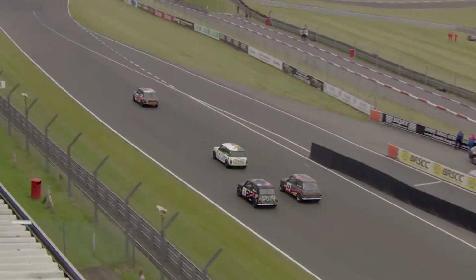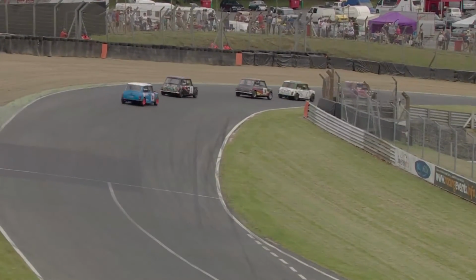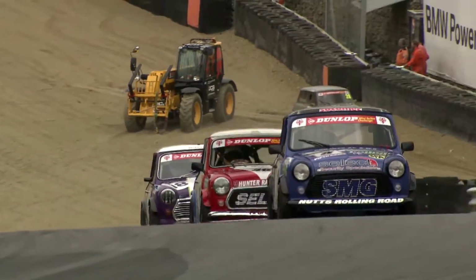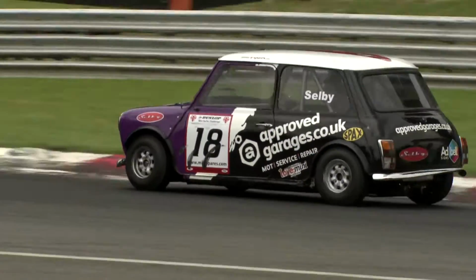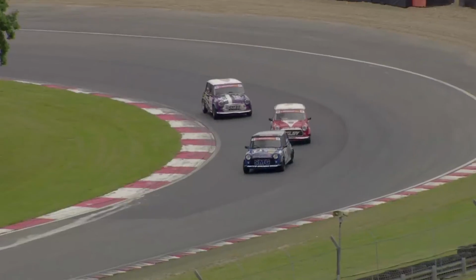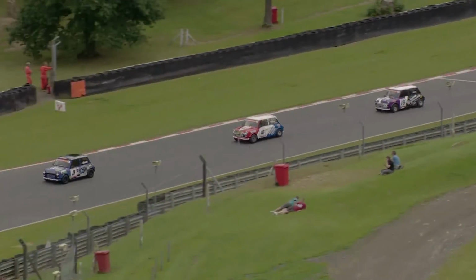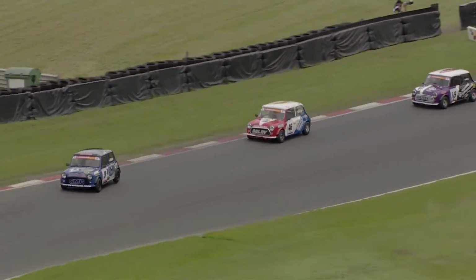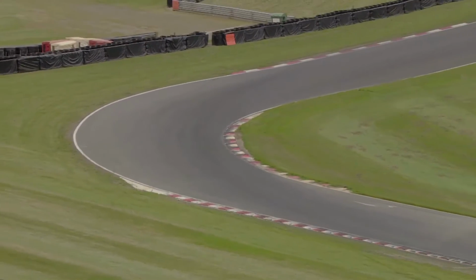Now Tom Sanderson seems to just maybe be a little bit down on power. Fortunately, yellow flags still over at Paddock Hill Bend. Snatch vehicle appears to be in the process of retreating, so hopefully it'll be green next time round, just as the leading trio starting to really join in battle. Round Graham Hill Bend they go.